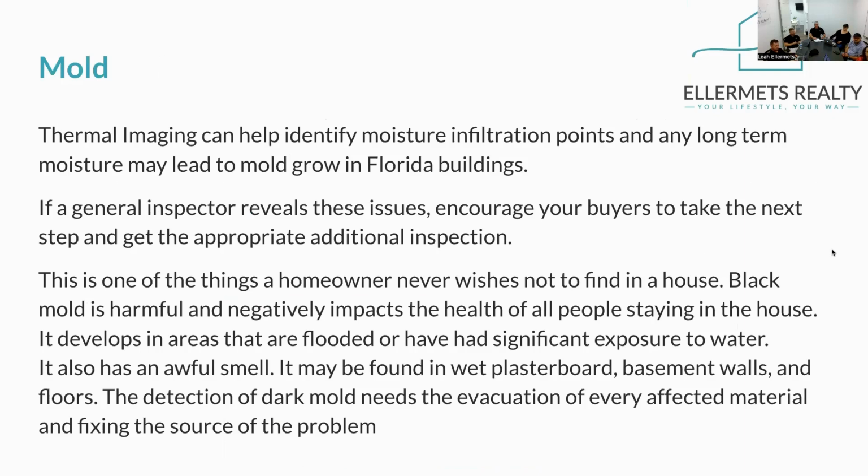Mold. Enough said. Now, thermal imaging can help identify where the moisture infiltration points are, and those kinds of things. An inspector is going to tell you, hopefully, if they see it, and especially if there's black mold, it's harmful, and the impacts on health are bad. Again, areas that have been flooded is where you're going to have the biggest problems with these. Typically, it also is accompanied by a bad smell, especially if it's in wet plaster.